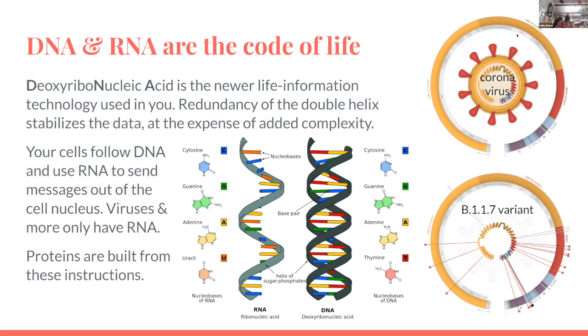Here's the coronavirus. There's this fantastic New York Times graphic on it and its code. This is the B117 variant, which is not like the beta variant, which feels like a million years ago. And so they would map out what the individual genetic mutations were.